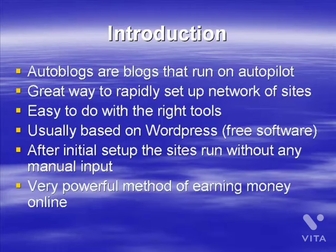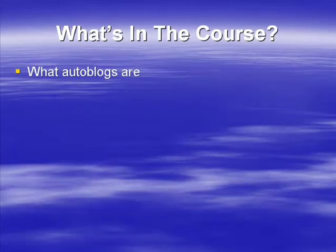It's a very powerful method of earning money, and it's a good way of setting up a passive income stream. So they're a good additional stream of income, another way for you to earn money. You may have membership sites, other AdSense sites, and so on, but auto blogs are a really good way for you to get going and make money.